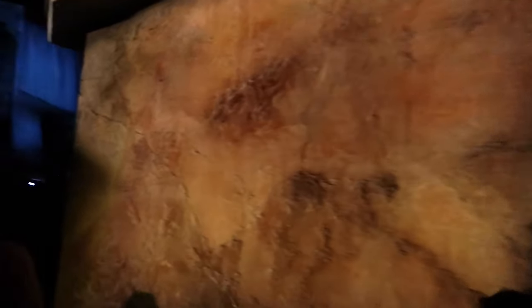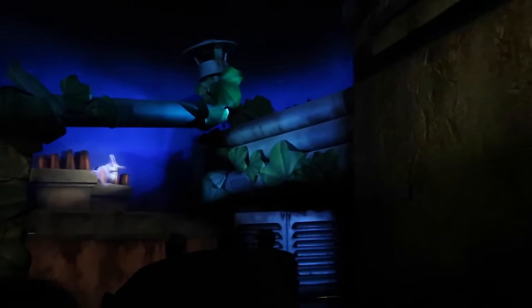And we're off. Oh, we're spinning. There's the loading bay. Voilà, Remy, sweet little boy.